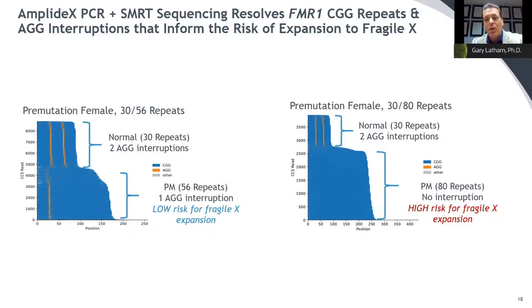And just to give you a sense of how the risk profile changes as a function of AGG, an 80 repeat allele with no AGGs has more than an 80% chance of expanding in the next generation if it's inherited, but one that had one AGG, for example, would have only about a 50% chance.